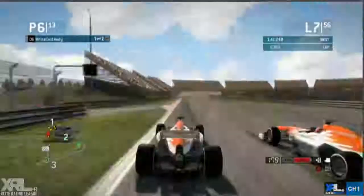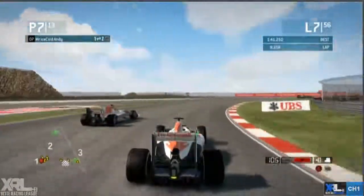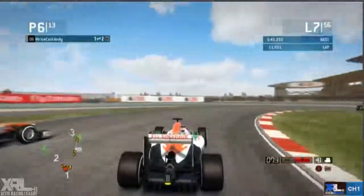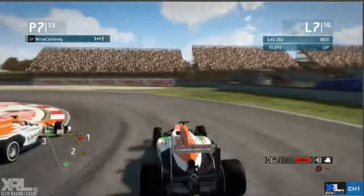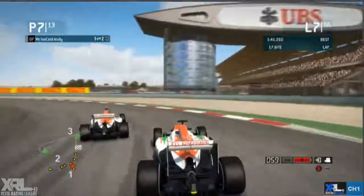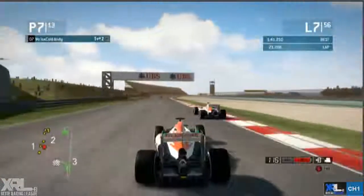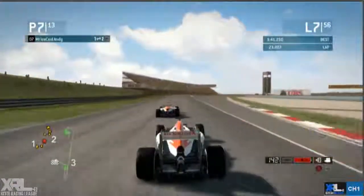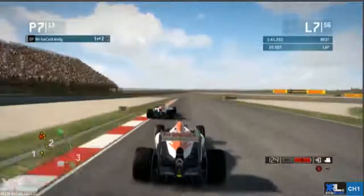Jambo's got DRS on turn 1. This time he's actually making the move. He's sick of sitting behind him and taking the place back. Well, let's just wait. Hold on. But no, Andy's now back through on the inside of the snail, and he's got the outside of turn 2 with not enough to hold the high ground, and as a result, Jambo is back in front. But Ice Cold Andy, he's not going to be too happy about that. He'll be wanting to take that place right back.